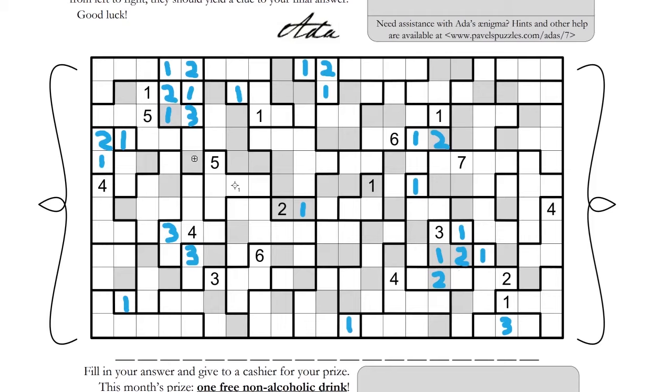Can't work this one out yet, can I? No. Does that help me with any of the others? One, two, three. So none of those can be three. That can't be three. But one of those could be. But that'll affect this square, this region. Whatever I put here will affect that. Those can't be threes, so that has to be a three. We know there's a one and a two here. Which means, what does that mean?